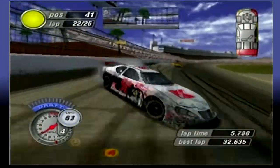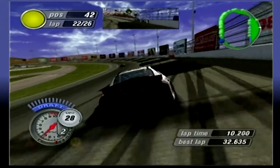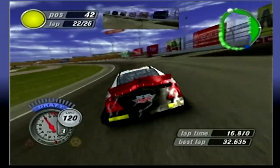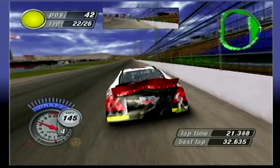Just five to go. Trouble turn one. The caution flag is out here in this NASCAR Winston Cup Series race. Yellow flag is out. After a problem in turn number one, the field now races back to the start-finish line. We're under caution. Okay, we're clear.